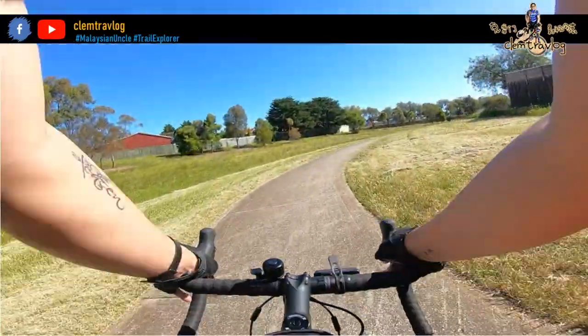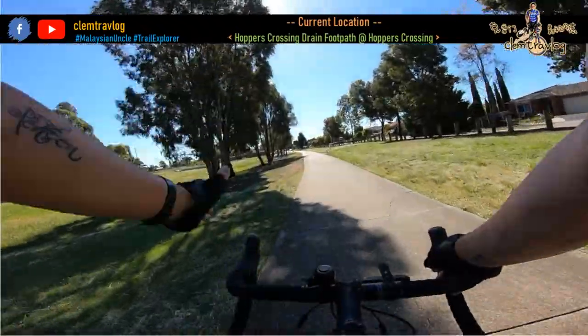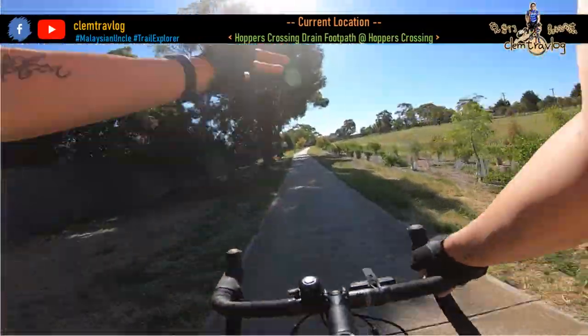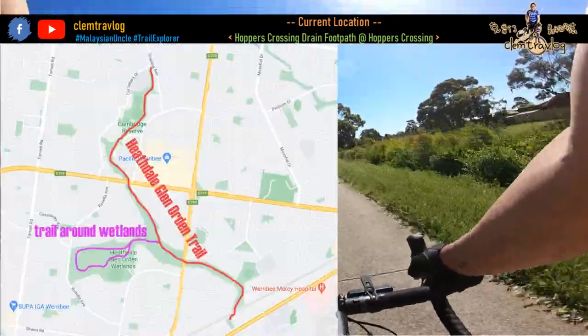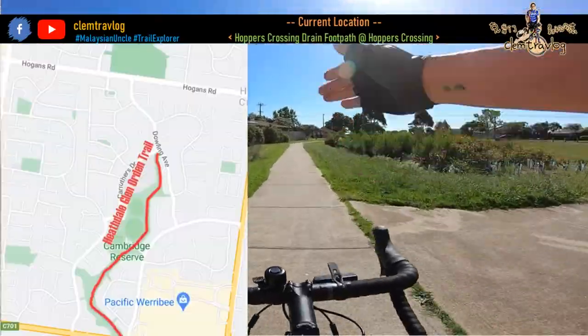I'm currently at Hopper Street footpath and now I'm heading to Hogan's Road in Hopper's Crossing. So today I'm going to show you one of the hidden trails you can't find on the map. The Heathdale Glen Orden Trail from nearby Hogan's Road to PSS Highway.